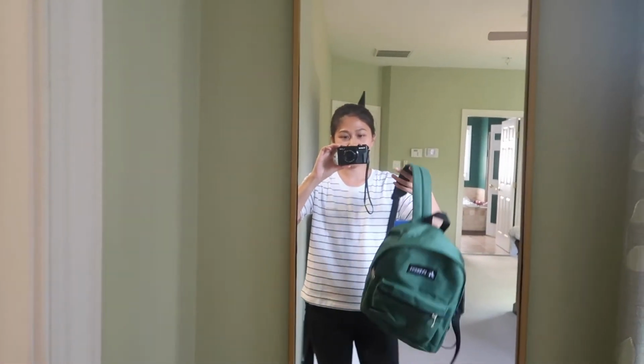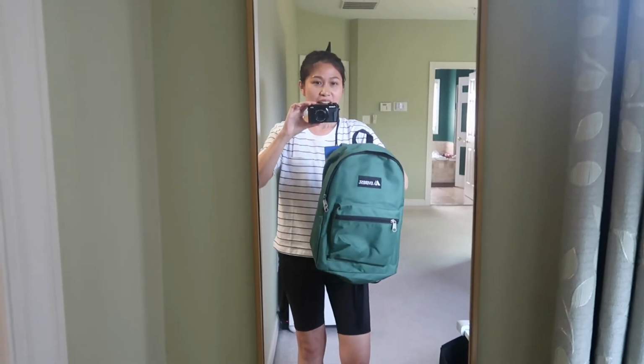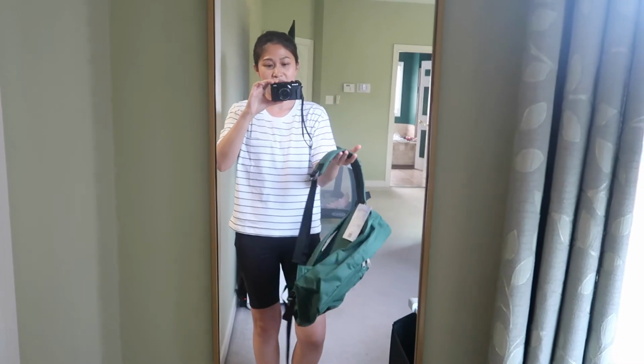See, that's how lightweight it is. It's extremely light. It's like no weight at all. So I don't need to worry about carrying 5 pounds of things. I think it probably only weighs like half a pound.